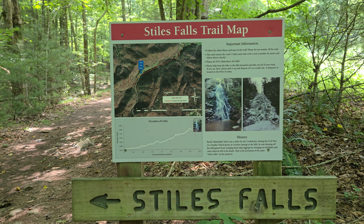it looks like here's a map. It tells you about hiking. You hike through the campsite and then the falls is on the other side. So, all right, here we go.